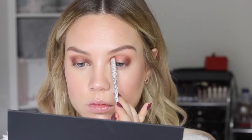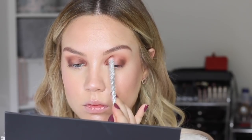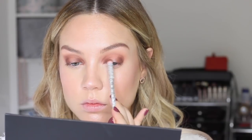Going back to my blending brush and buffing off the top part of that so it doesn't look uneven. Been thinking about you. I've been thinking about you.